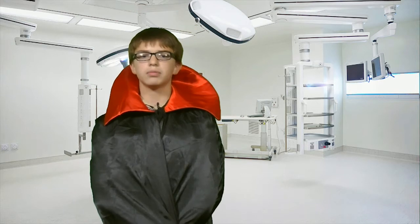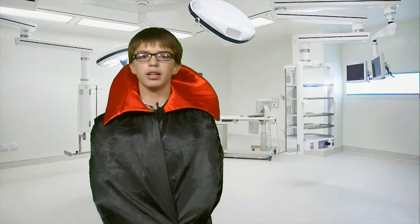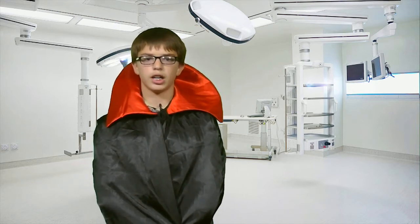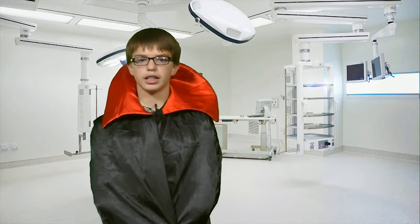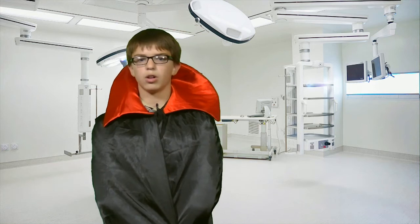Hello, I'm here to take your blood. It is not a painful process, so relax. Let me explain how this process works. First, you need to meet a certain height and weight requirement so you can stay healthy while staying alive. Next, we will insert a needle into your arm and it will only be a quick pinch.